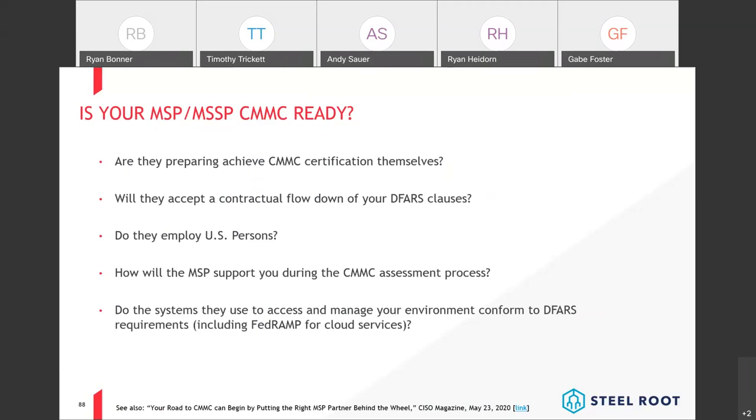How are they going to support you during the CMMC assessment process? Are they going to provide support during the assessment to defend to the assessor the systems that they help you implement and manage? Lastly, do the systems that they use to access and manage your environment conform to DFARS requirements themselves, including FedRAMP for the use of cloud services that may be used to process CUI.